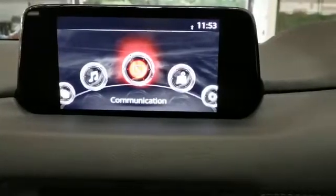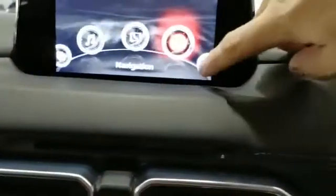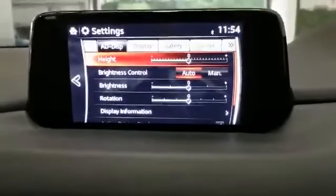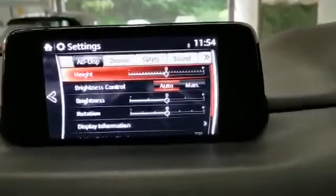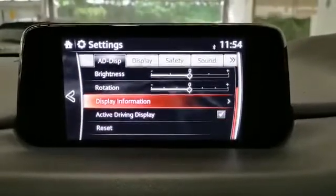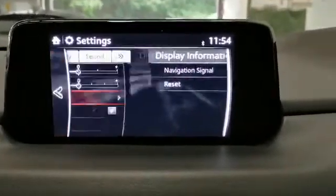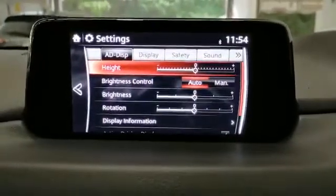There is no SD card in this car, I'm afraid, so I can't demonstrate the fact to you that it's got navigation, but we will be sorting that out. Settings here. This car features a head-up display, which I won't show you because the camera won't pick it up very well, but believe you me, I can see it very clearly. You can adjust the height of it, the brightness control, the rotation, and the information that is displayed. It will display your navigation signal as well, and it's a colour head-up display. Excellent for keeping within speed limits, shall we say.